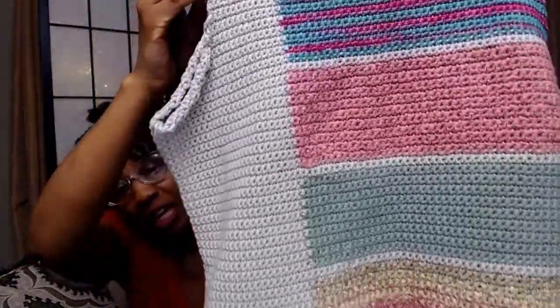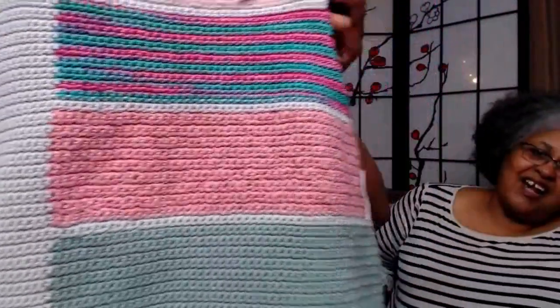See, I just wove in some of the ends on the front so I can show y'all on camera, but the back is still dangling. But as bad as it went the first time, it went that well this time. So it fits exactly the way I want it to fit. I have just the right amount of ease. I have just the right length.